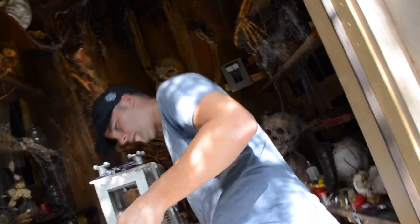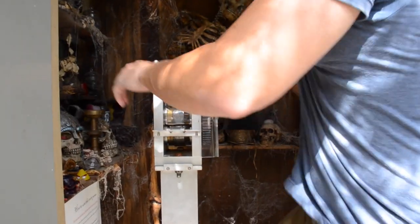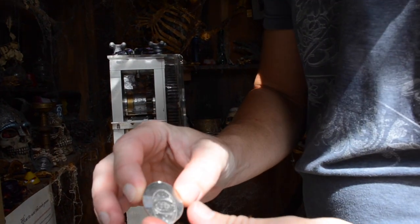I'm guessing it goes here. Let's see, it does go here if I'm not mistaken. There we go. Let's get my quarter. Okay. It dropped out. And here's what we have. Made our little quarter.